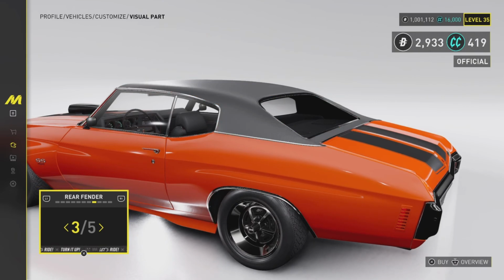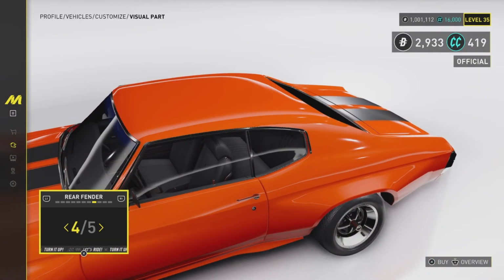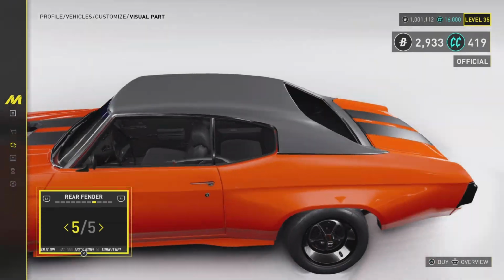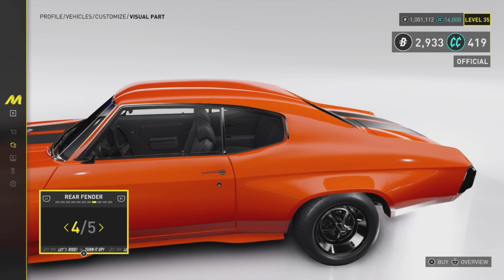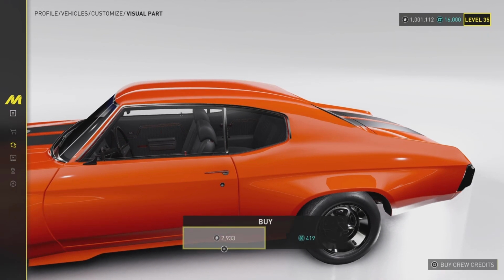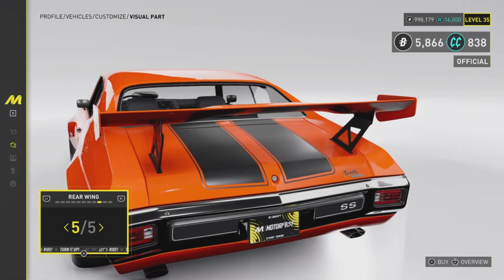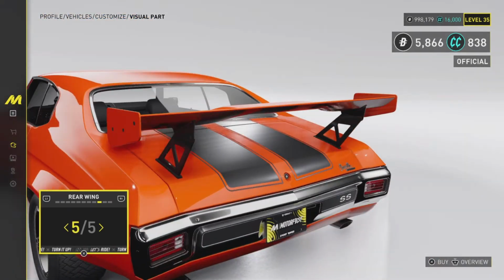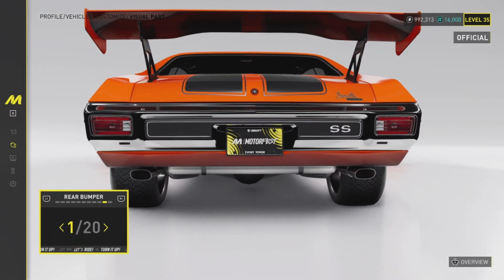We have 5 rear fenders. Okay, so it changes the hood as well. There's no separate thing for the hood. Do we want a different one? Yeah, no. We'll stick with the orange, I think. We have 5 rear wings as well. I was very tempted there. Oh, the big wing. The big wing. But I do like this one as well. But the big wing. We're putting the big wing on.